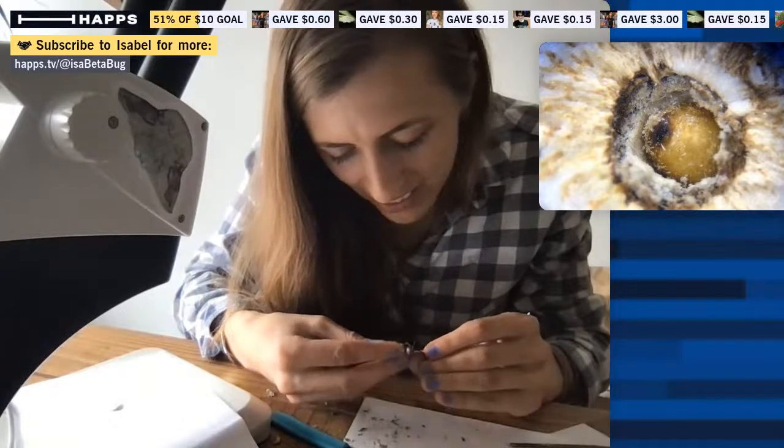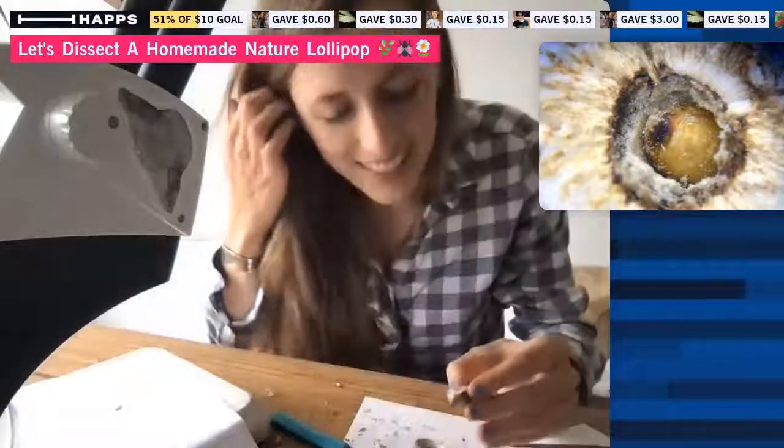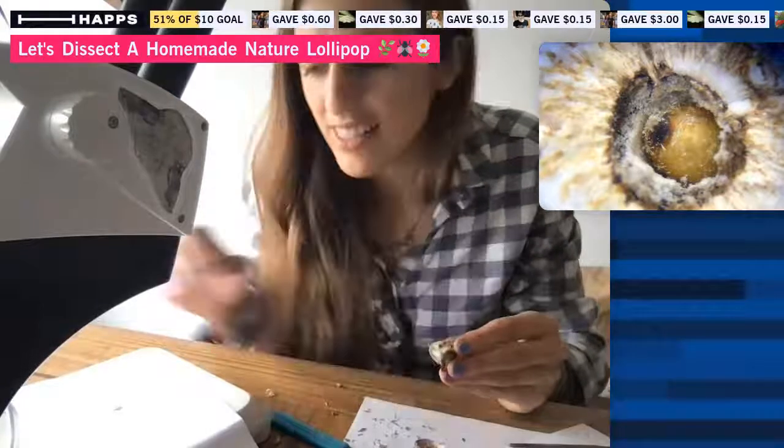Right. I don't know what's going on in here, but we can take a look and see. I didn't break it right in the center, so that might be a problem, but let's take a look and see what we've got.